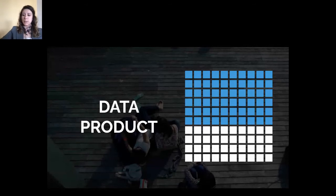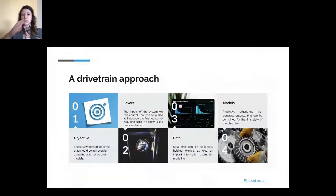And when we are talking about data products, let's expand this theoretical analysis a little bit more. There are a lot of approaches on how you can and should build data products. I came across this O'Reilly analysis where they use something called the drivetrain approach for building data products, where you have four components as the most important pillars within this process. First, we set the objective. This is the clearly defined outcome that should be achieved by using the data, the levers, and the models. For example, I want a prediction of the sales of a retailer for the next 12 months. That is the objective.